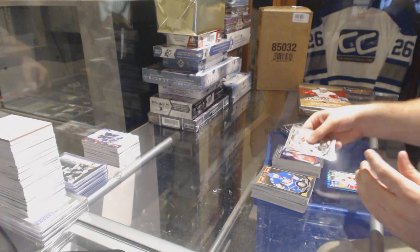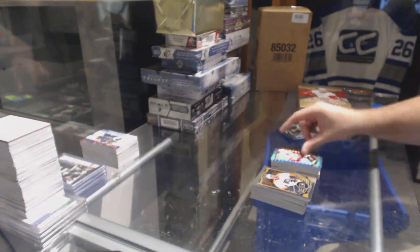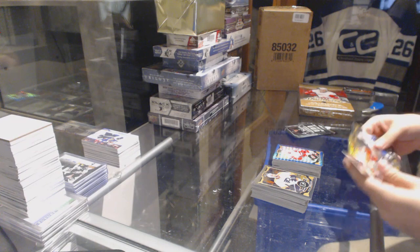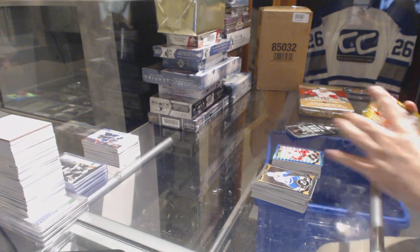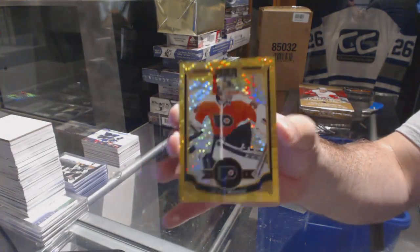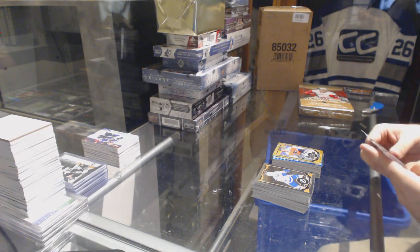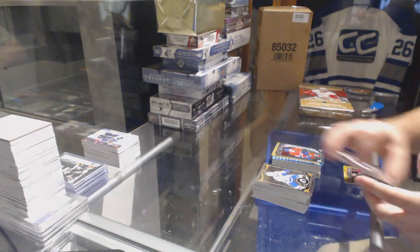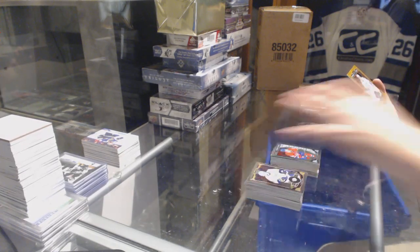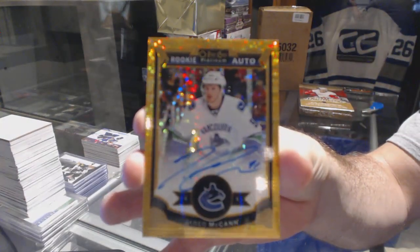We've got a Marquee Rookie of Galiev for the Caps. And a Pavel Datsyuk numbered to 75 Blue Cube for the Red Wings. Nice. We've got a Seismic Gold numbered to 50 for the Flyers of Steve Mason. Seismic Gold. And nice, Charles Hudon for the Montreal Canadiens. And a Seismic Gold Rookie Auto to 25 for the Vancouver Canucks, Jared McCann.